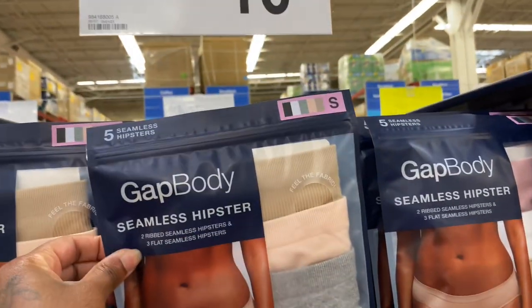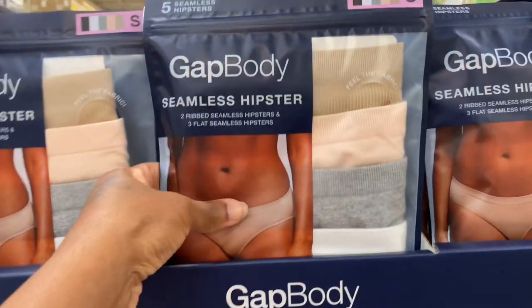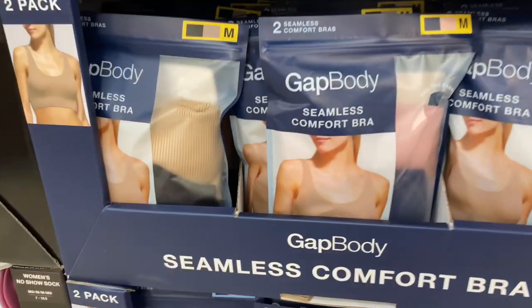Oh, y'all, they got panties. Seamless hipsters, five on men up for $16.98. Oof, girl, that's too much. That's too much for some panties, girl. And then this a bra.